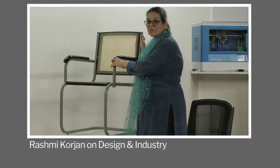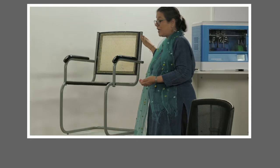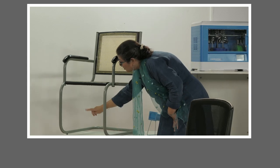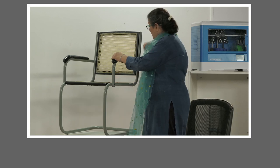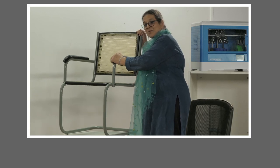People don't realize what a fantastic chair this is. So it consists of one S-bent metal pipe, which is a single continuous piece, and that provides comfort while sitting, but also it gives you springiness while you sit.